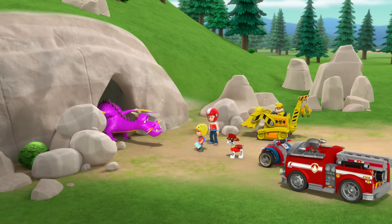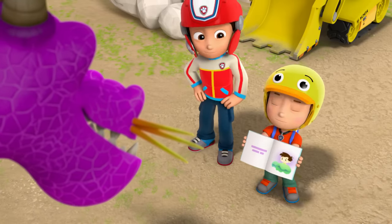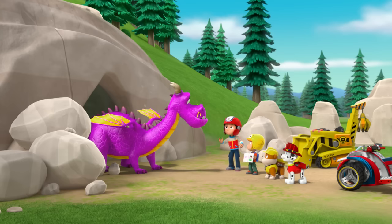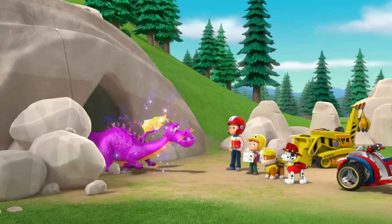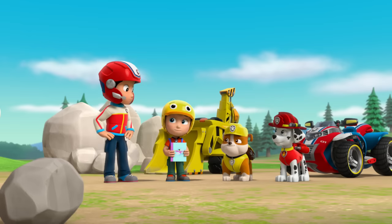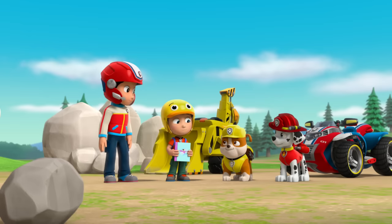Wait, Buddy. We found Max. He's hiding in your storybook. You can go back in whenever you want. And remember, Buddy, whenever you're having trouble hiding or seeking, just hiccup for help. I'm gonna miss him. Me too. But now we have something to remember him by.